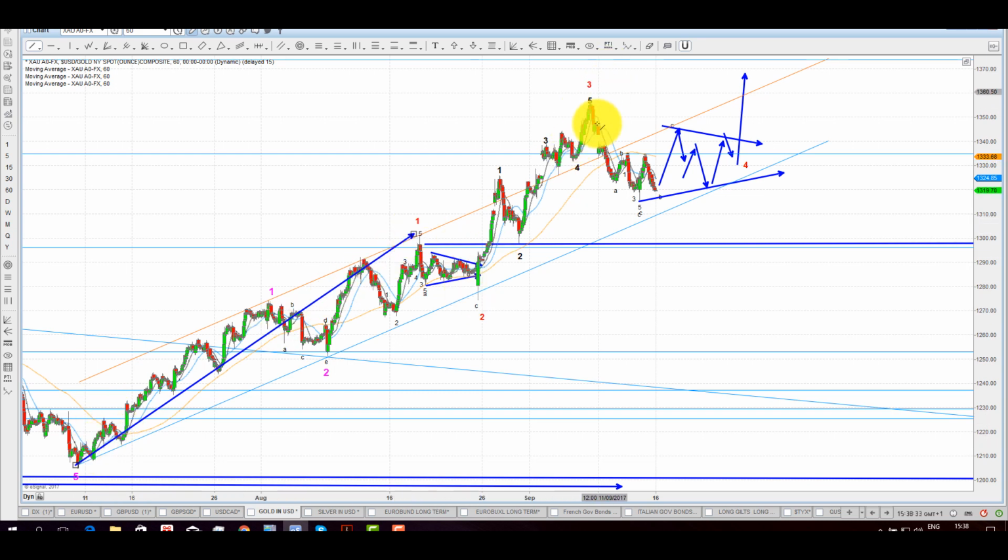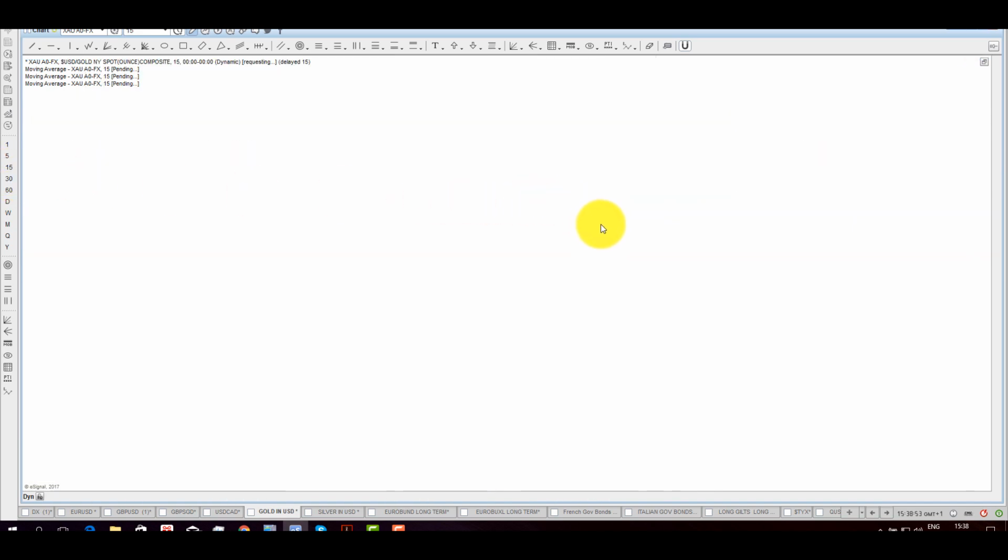That'll be 1 2 3. You would still be looking at the fourth wave, and you would still be looking for the market not to break 1,300. Yes, under either scenario, I hope it's clear to you, you want the market keeping away from the 1,300. Okay, let's have a look now at the 15 minutes.